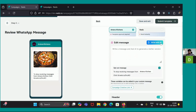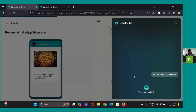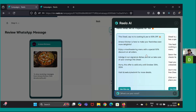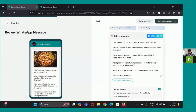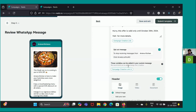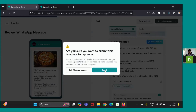Draft a message. You can also take help from Reelo's AI to come up with some content ideas. Let's say I'm asking AI to provide me with some content for my Diwali campaign. Okay, let me go ahead with the first one itself. I'll add the content here. Once you have added the content and reviewed it, and this is the final content that you want to get approved from Meta, you can simply go to submit template and click on submit.